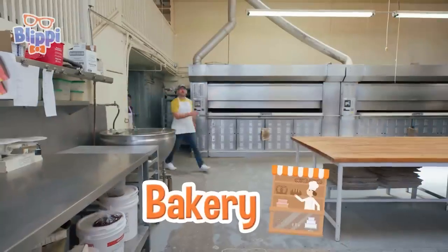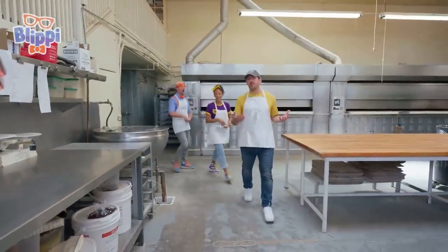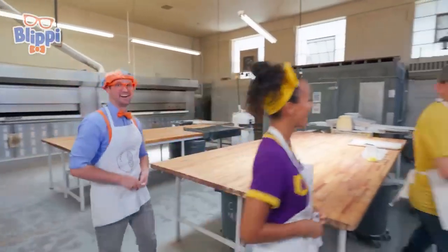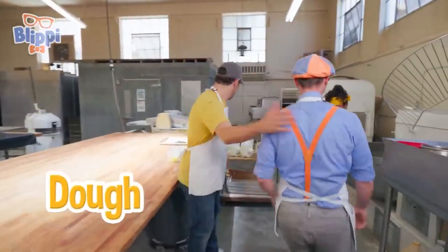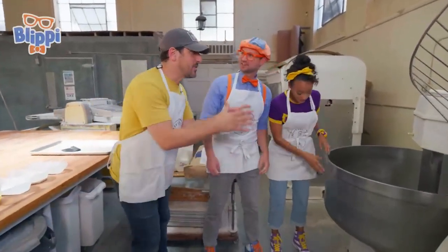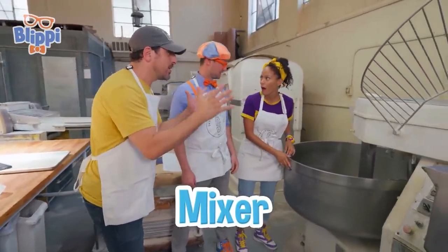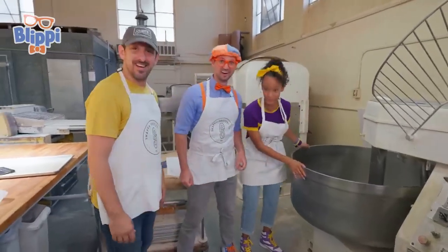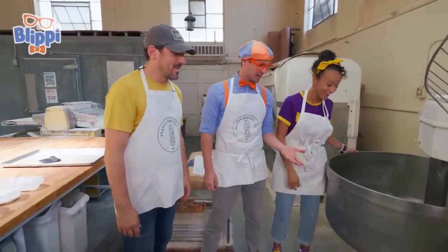All right, welcome to the bakery. So now that we've got our aprons on and we've washed our hands, it's time to start mixing the dough. I'm so excited. Whoa, what's this? This is a giant mixer. You can mix hundreds of pounds of dough in this. I think this is the biggest one I've ever seen. Yeah, me too. How do we get started?